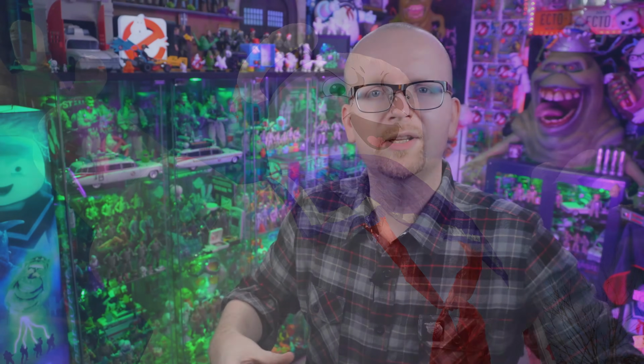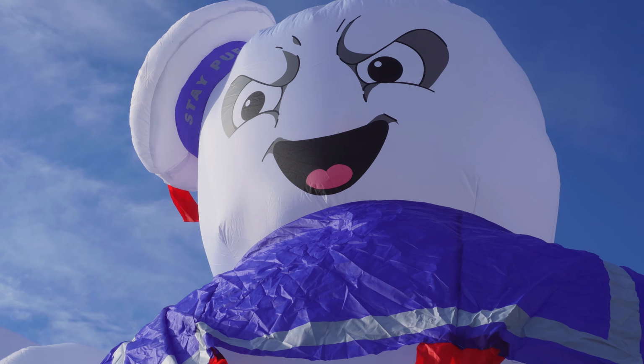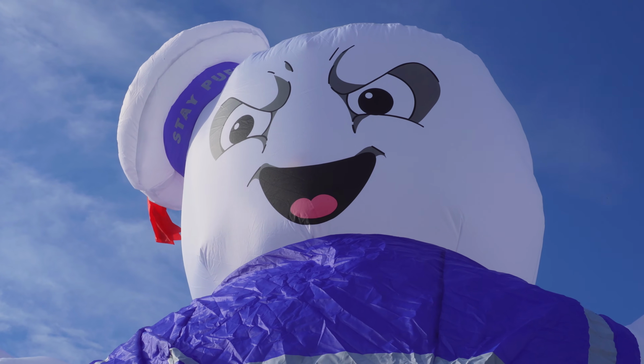No doubt the biggest change when it comes to all these new Stay Puft offerings, once again made exclusive from HalloweenCostumes.com, is the fact that, well, he's angry. I mean, just look at that face. He's visibly upset. He's having a bad day.